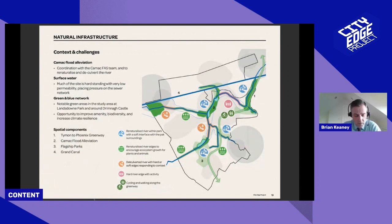So looking at the theme of natural infrastructure, there's a series of challenges again in this area. We have the Camac River, albeit a significant proportion of that is culverted. And then more widely, given the current brownfield nature of the site and the existing uses, there are issues with surface water management in the area, given the extent of hard standing. So it's an opportunity, as the area is regenerated and redeveloped, that we could address that through the delivery of more sustainable water management approaches.